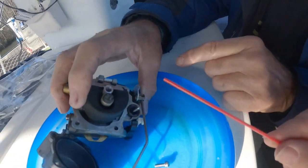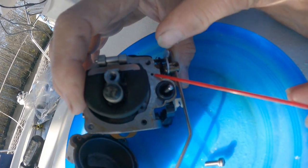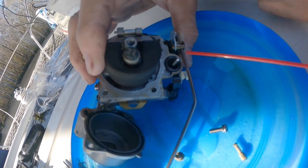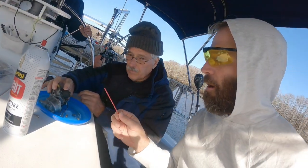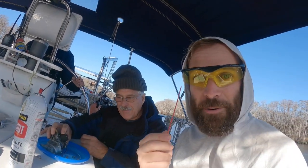So we've got one more location we're going to spray in. And what does that do? Okay, so that's actually a passage for fuel. It goes back over to the jet passages. You want to make sure that's clean. So the jets were there. Yes. And there's another passage there. All right, we're going to spray in there. And again, we'll turn off the camera so we don't spray the camera too. But now we're safe this time.